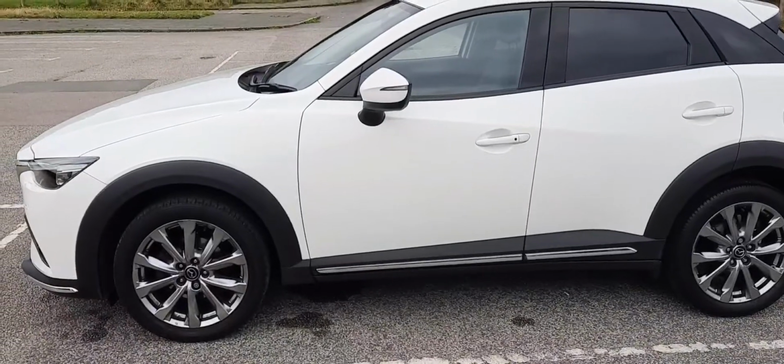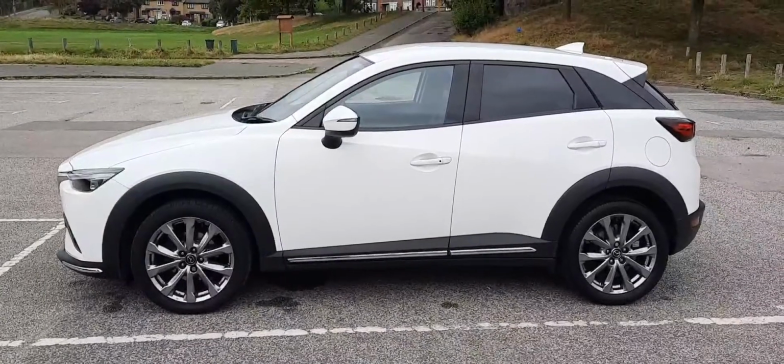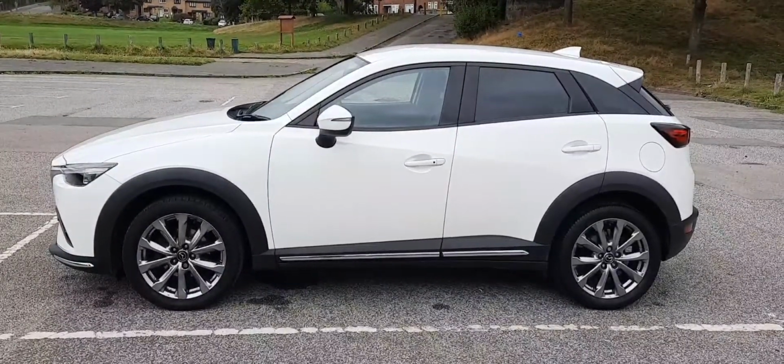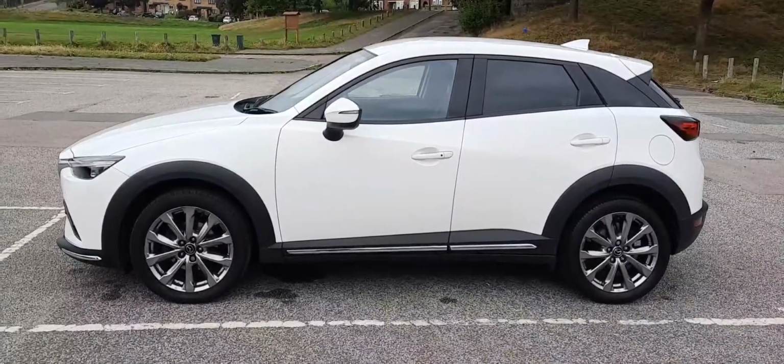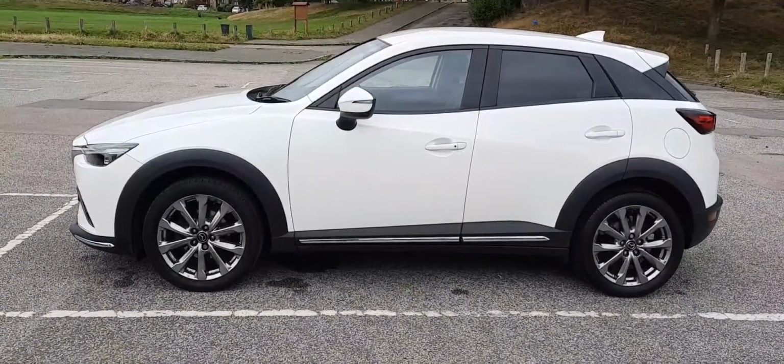Now my memory's failing me, but I've got a suspicion the car has recently been serviced. But if it hasn't, we shall be doing it, ready for the next owner, as well as a fresh MOT. But I've got a sneaky suspicion that was done a couple of months ago, but I could be wrong.